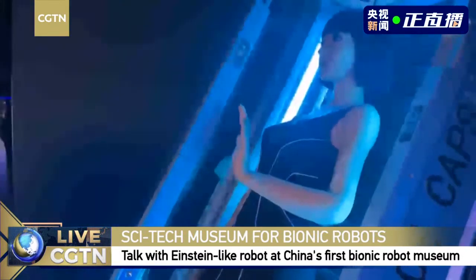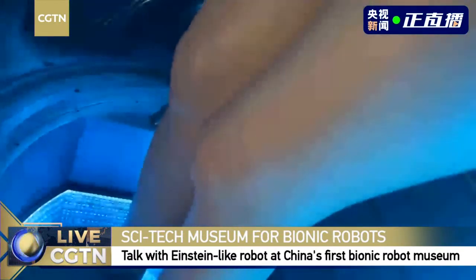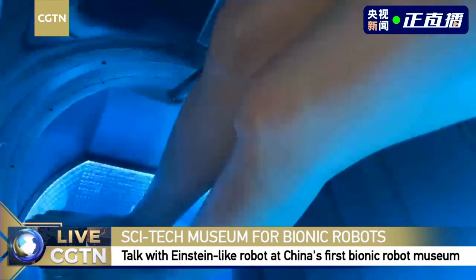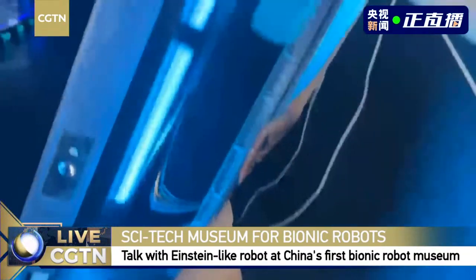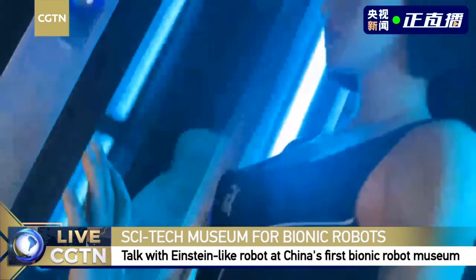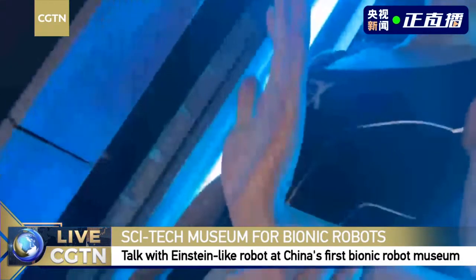And the next step, I'm about to show you something else. This is the spatial cabin inside. We have a model of the bionic robot. You can feel the skin of this model. Actually, the texture of the skin has also been a great challenge during our research and development.